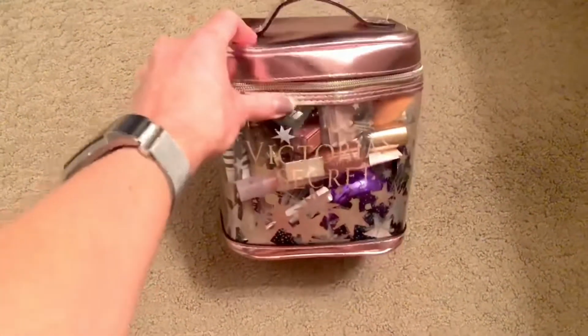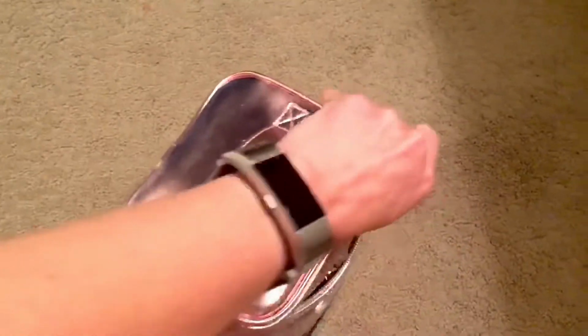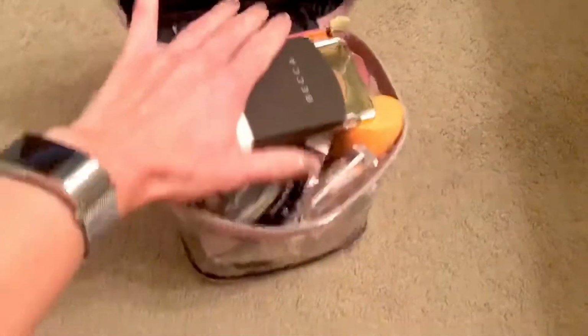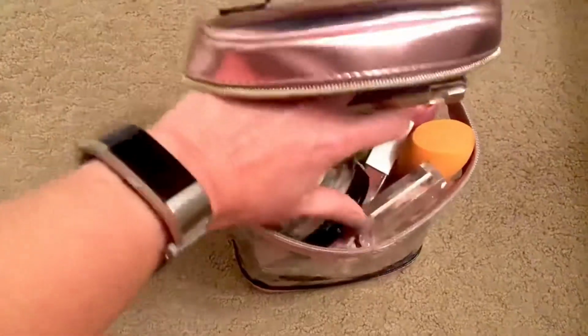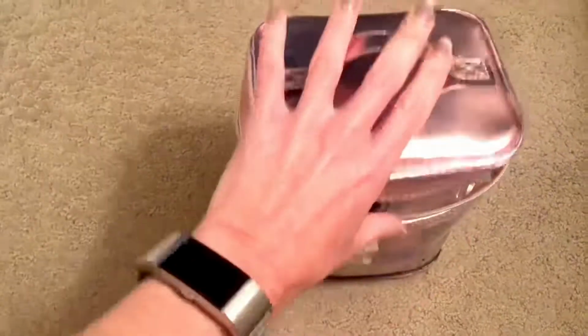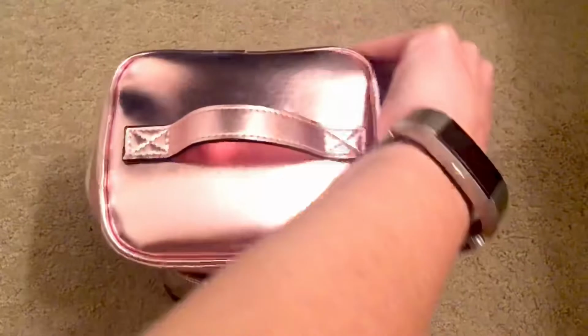But yeah, she gave me this for my birthday, and this is all of the makeup I'm going to be bringing. It's so much smaller than that big caboodle I brought last time, but all the products fit in here pretty nicely. All the little shadows and all my compacts. It was just the perfect size. So I was so grateful for this. I'm going to use this from now on when I travel.